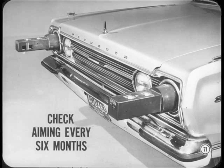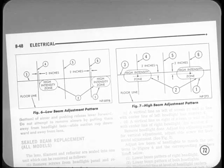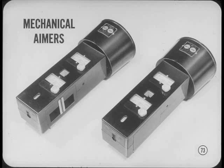It's impossible to overemphasize the importance of correct headlight aiming. Headlight aiming should be checked every 6 months, sooner if front-end height has been altered or the front end has been damaged. Defective or improperly aimed headlights spell safety trouble. Headlight aiming can be tested by using an inspection screen. This is set up on a smooth, level floor, 25 feet in front of the car lights. Of course, mechanical headlight aimers can also be used. Just be sure your headlight aiming equipment is in good working condition and correctly used.